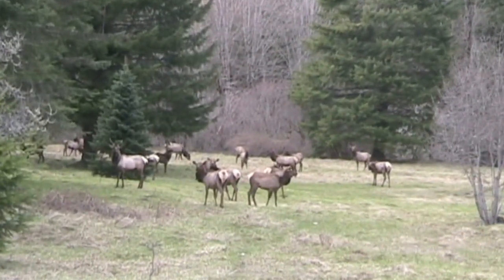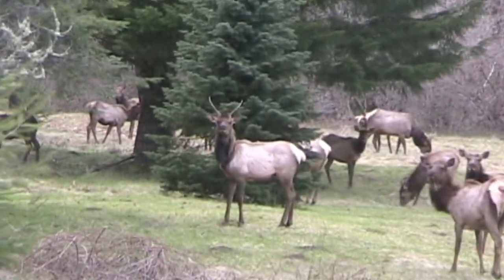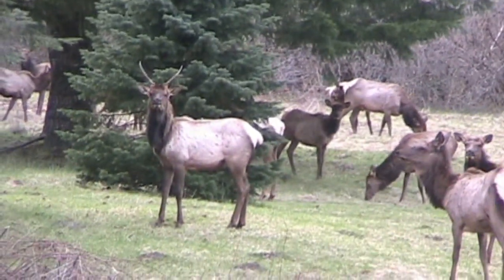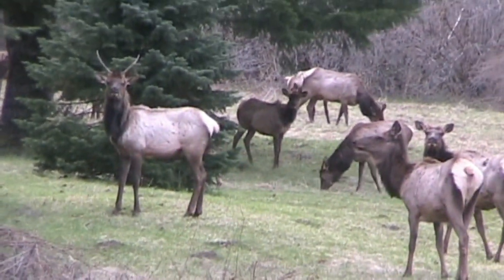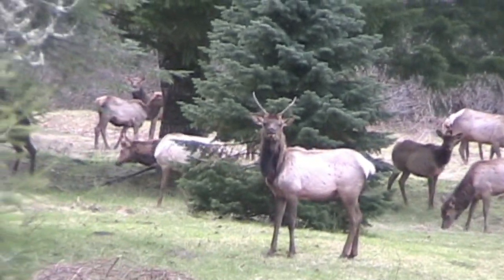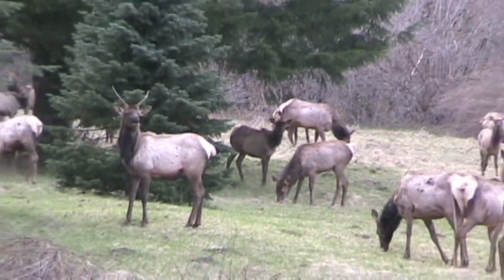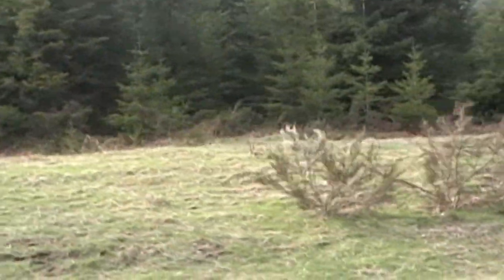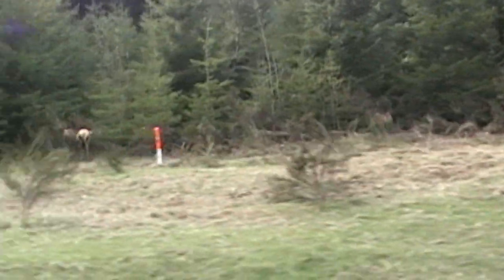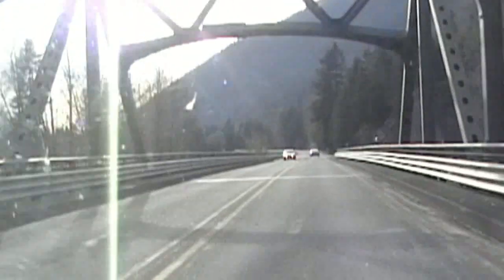This is the second herd we'd come up on. This is a nice little herd. There's a bull elk right there. Really neat to see. These guys aren't too skittish, they're just checking us out. Here's our third small cluster of elk. And we're heading back up Highway 12, heading towards Morton.